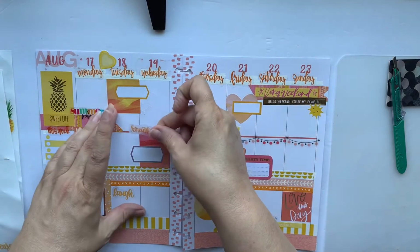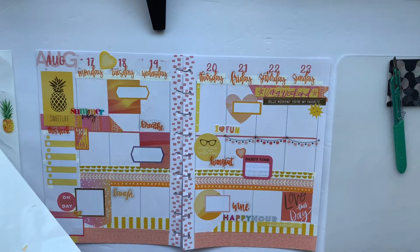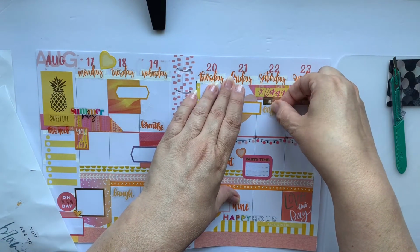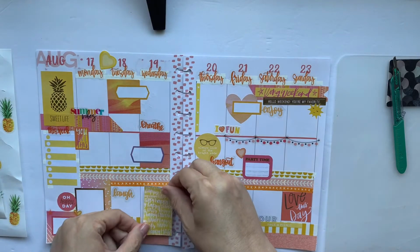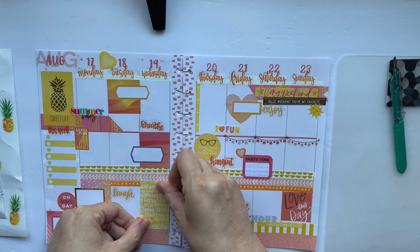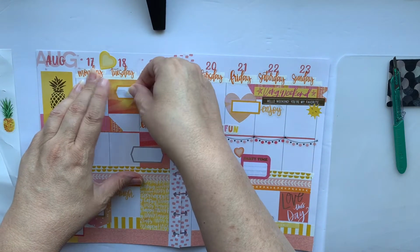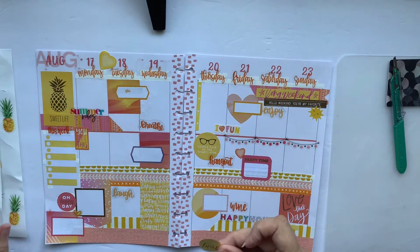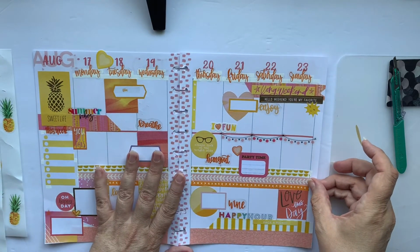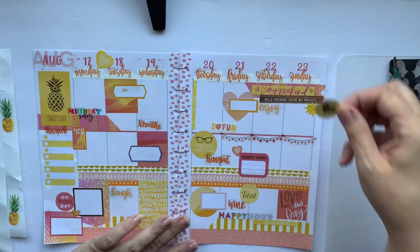Breathe. Tuesdays. I probably should have got the bigger film. I had no idea that was going to be so tiny there, but what if? Like I said, this is fun. To me, this is just fun, random, just in your face, all over the place. Just the way I like it.